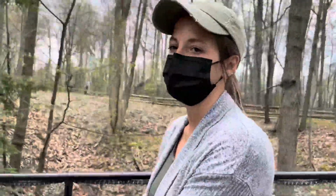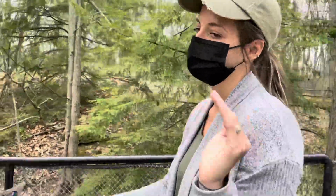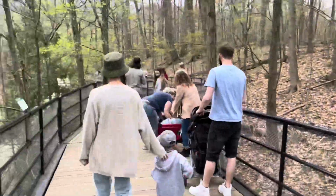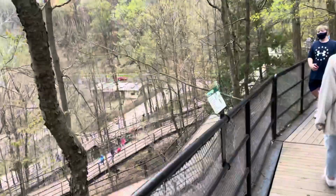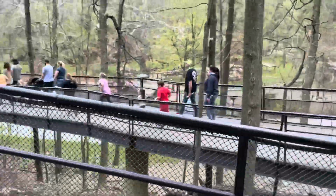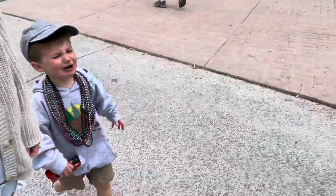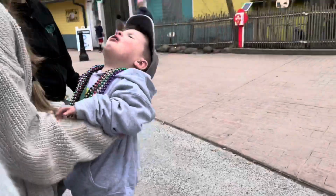So this is the other option. You can go up that giant steep hill, or you can zigzag back and forth to this cute little bridge. Jackson's trying to leave us to join the runners. You sleepy boy.